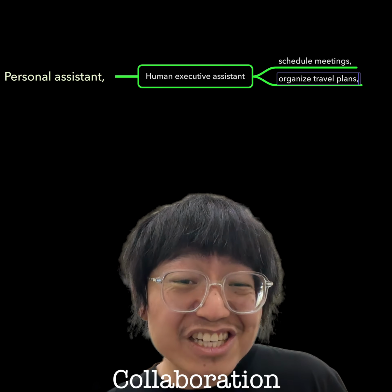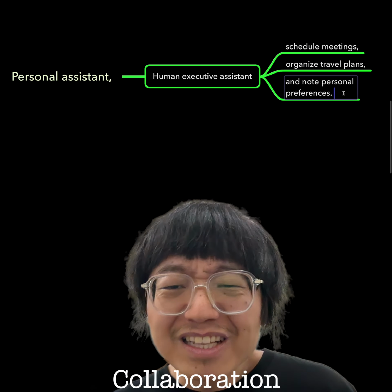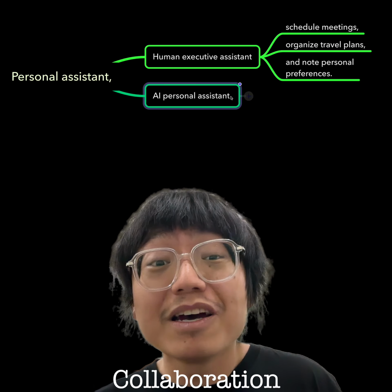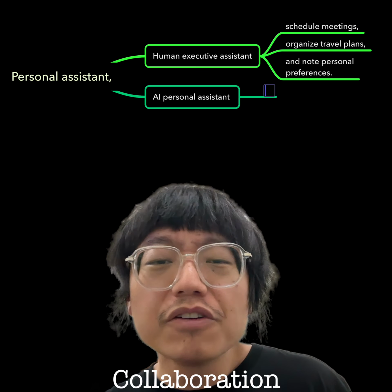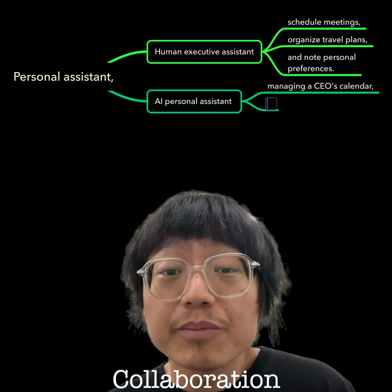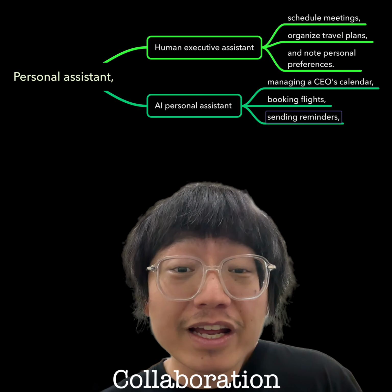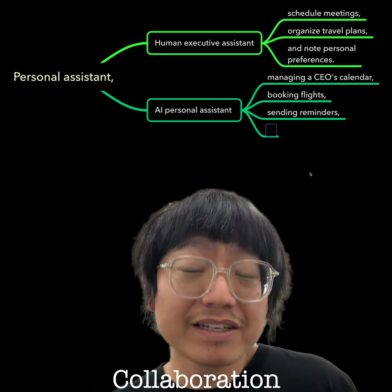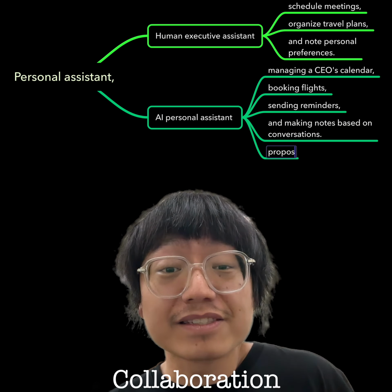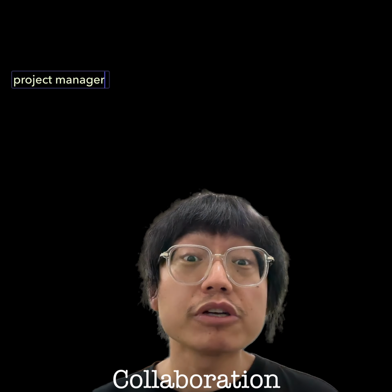But an AI agent could act as a personal assistant by managing a CEO's calendar, like booking flights or sending reminders, and making notes based on these conversations. For instance, the AI agent can propose alternate times for meetings when conflicts arise, right? They can take into account the preferences of all participants involved, and that requires adaptability and an understanding of the interpersonal dynamics.